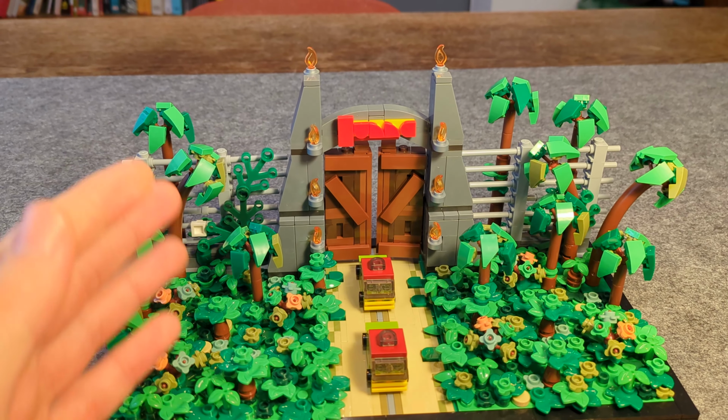I like that the build comes with a proper backside. That's something we do not see often. And yeah, this is just great. Of course, this side is a bit more boring than the other side, but at least theoretically you can display both sides of the build because it's a proper build backside and not just a brick wall or something like that.